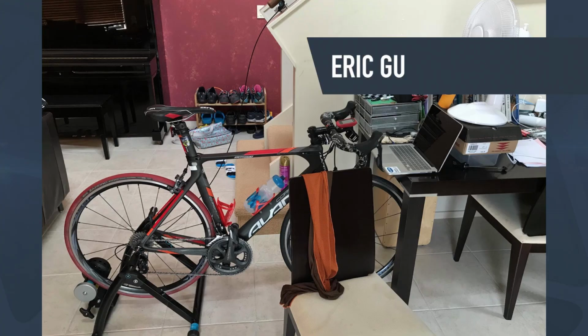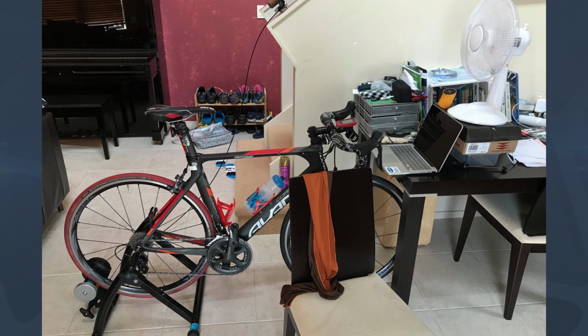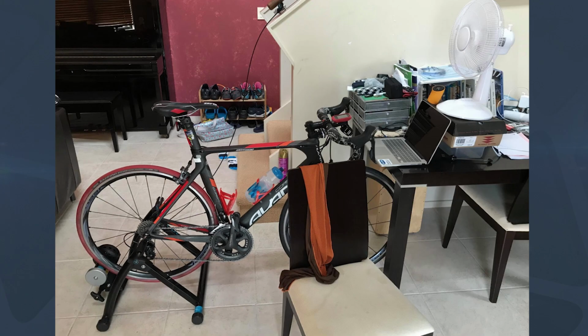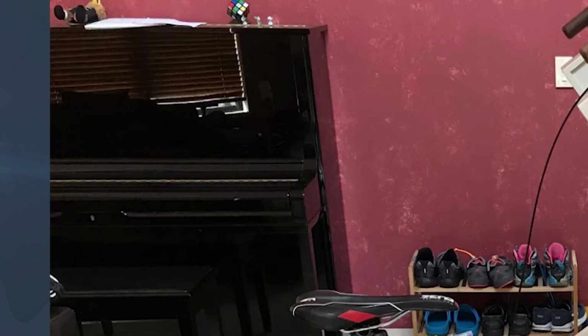Okay, next one from Eric Gu, and they are on an Avanti, which isn't a very common bike. I believe it's from New Zealand, that brand. It's like another turbo-specific tyre. Yes, so they've got their turbo set up in what looks like their office with a piano in the background. And some trainers ready for maybe a brick session, you never know. As you do, they should set up the turbo alongside the piano. They could practice both at once. Not sure how that would end.